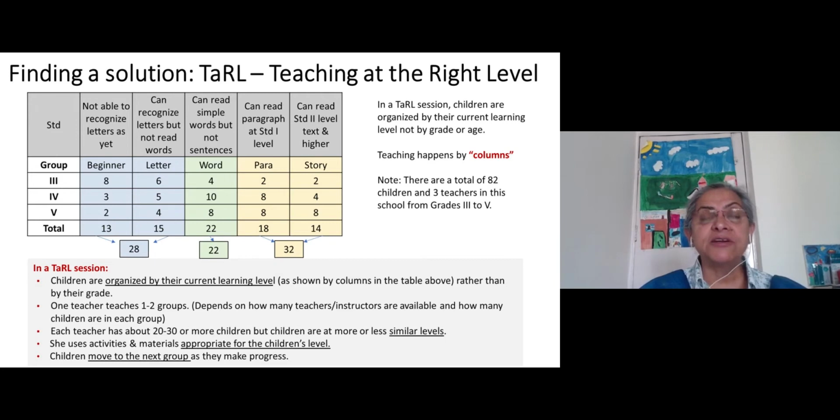Look at how there are beginner and letter children in grade 3, grade 4, and grade 5. So I group them together, and I have a group which is about 28 children. I take the word level children, and I find that if I group them across grades, I have about 22 children. And then the remainder, children who can read at grade 1 level or at grade 2 level, I group them together, and I have about 32 children. So 3 teachers earlier had anywhere between 20 and 30 children. And even in this regrouping, they roughly have similar numbers.